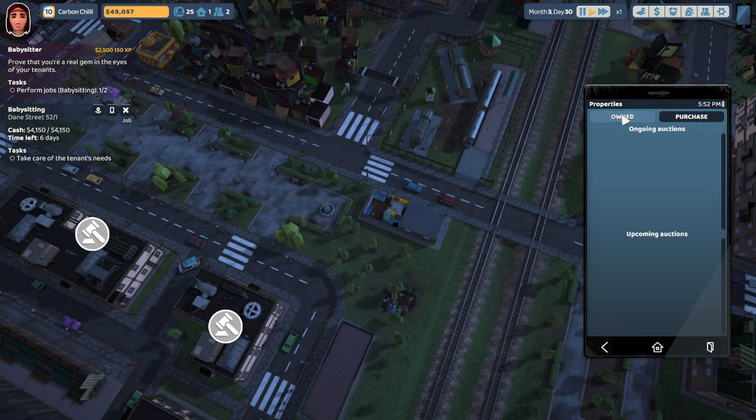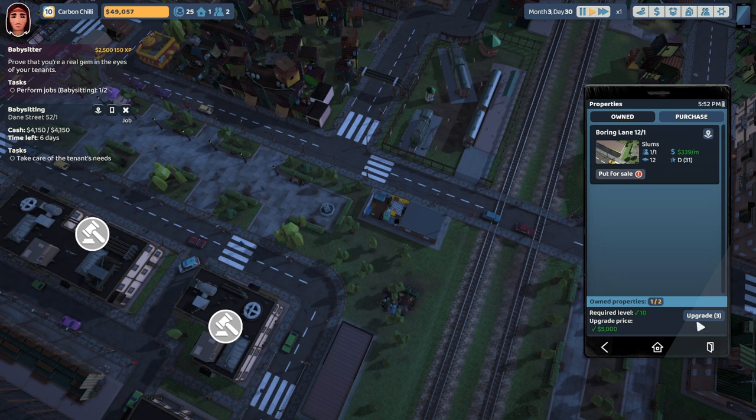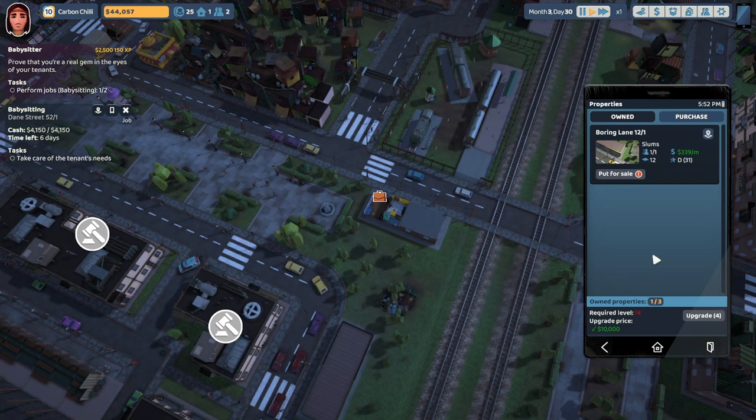Purchase. What can I purchase? I don't really upgrade 3. Own properties, 1 of 3. Okay, that will have just allowed me to own more.